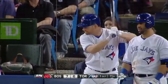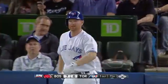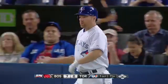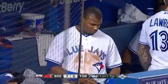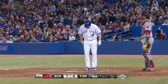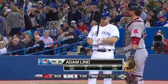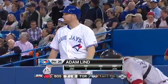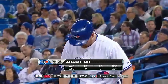So Adam Lind comes off the bench. He's loosening up. He'll bat for Rajai Davis. Rajai had a heck of a game. He walked, he was hit by a pitch, he singled, and he scored 3 runs and had a stolen base. Good job by Davis tonight. Doing exactly what Gibbons had hoped for when he put him into that 2 spot. Yeah, and what's his reward? Hey, you're going to sit next to me. We're going to let Adam pinch hit because we have a right-hander on the hill. So Lind will come off the bench as the pinch hitter.